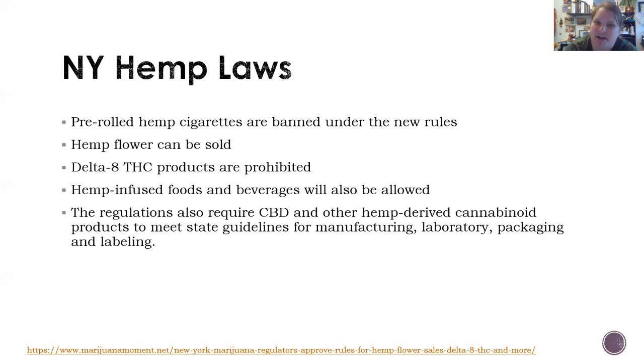Delta 8 THC products. If you go to gas station stores, things like that, you might have found some Delta 8 THC products being sold. It was kind of a loophole through the first 2014, 2018 farm bills, because they were really only specifying Delta 9 THC. Delta 8 THC is produced by the plant in a very, very small amount. It can make you high in large amounts, so it can be that psychoactive ingredient.